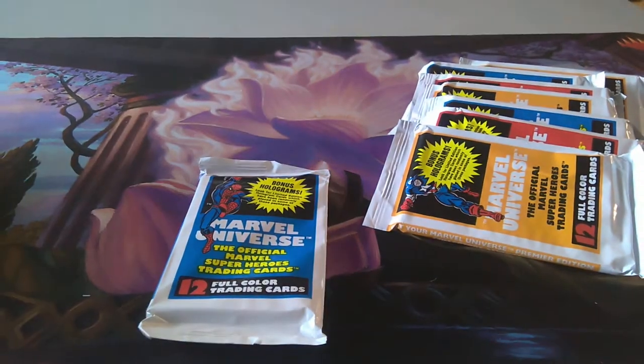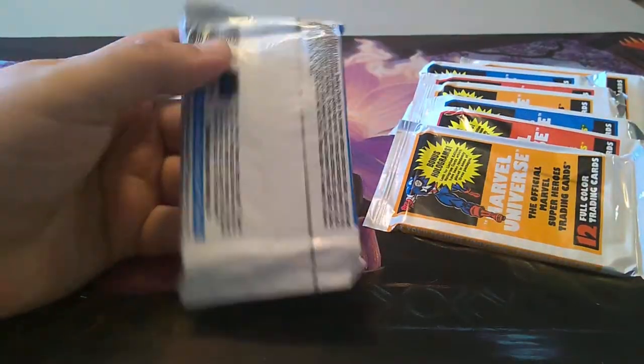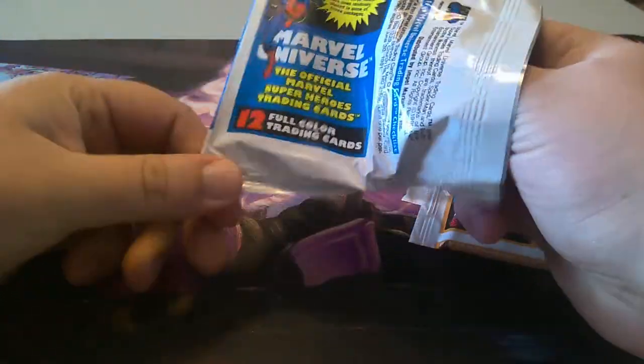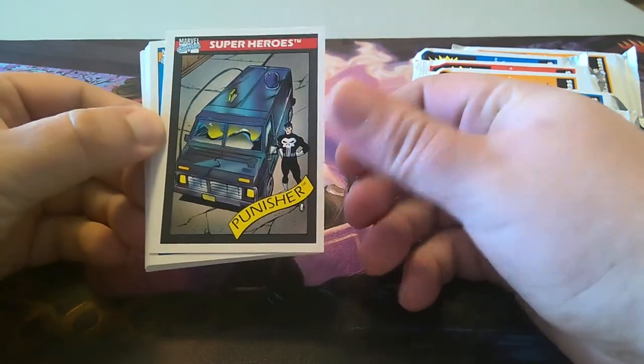Here, let me go turn on some light. Get a little more light in here. All right. Let's open this pack up and see what we got. They are a soft plastic pack. It includes a full 12 color cards. So look at that. First off the line is the Punisher's Van, superhero.